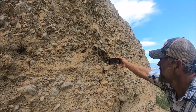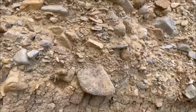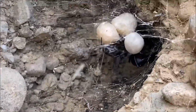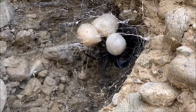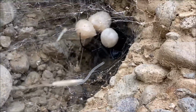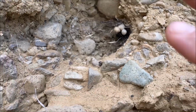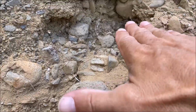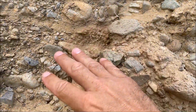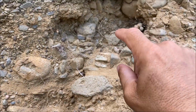What a beautiful setup. Let's see if I can't get closer here. Ooh, she's a nice big mother too. Look at her, what a darling. Nice red hourglass, very prominent. This is just what we expect to see though, you know. She's got a sheet web on top here. Nice lattice work, so a nice scaffold of webbing below. Gumfoot strands in there, not many, a couple.